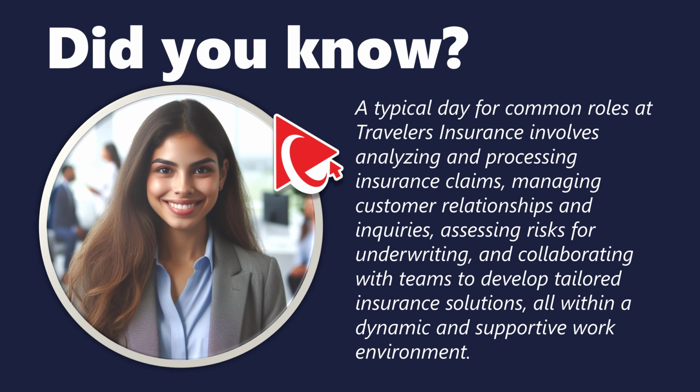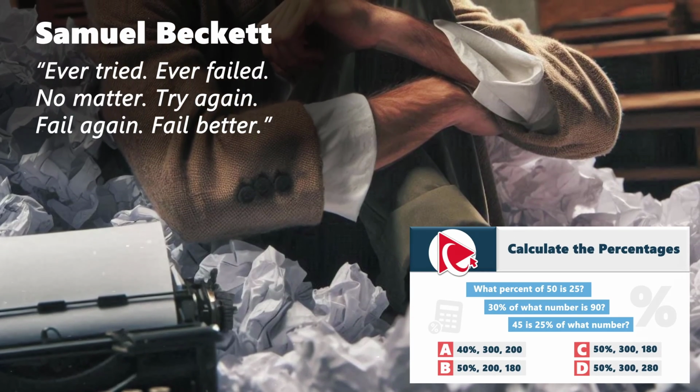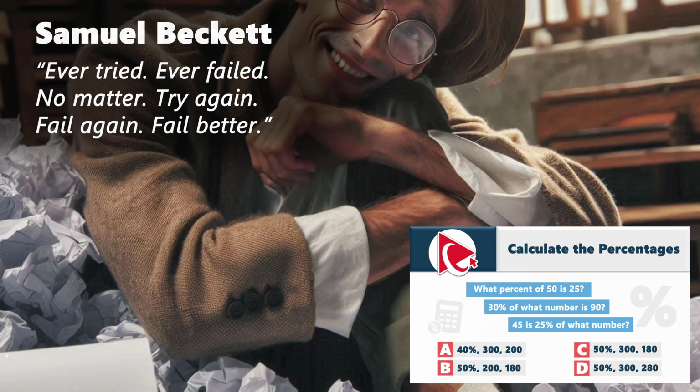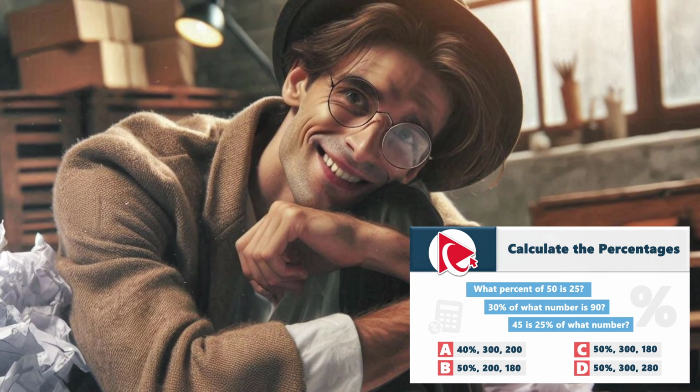To succeed with this question, let's remember the encouraging words of author Samuel Beckett. Ever tried? Ever failed? No matter. Try again, fail better. Each attempt is a chance for us to learn, to improve, and to edge closer to success.